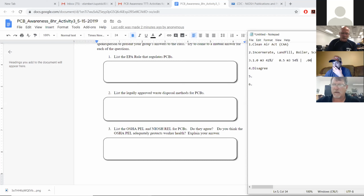So the NIOSH one went with parts per million rather than milligrams per cubic meter. They went with 0.001 parts per million. And that's for both. They don't have it in the same values because one is parts per million and the other is milligrams per cubic meter. Like soil or dust, and the other is air. Air.